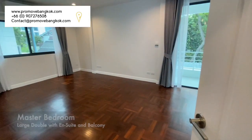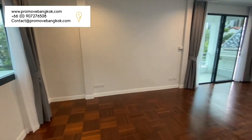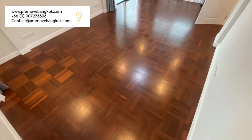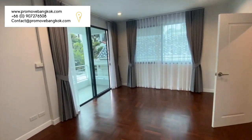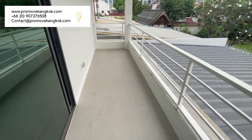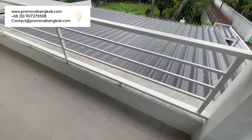We now lead into the largest of the bedrooms, which is the master room, with once again a big, bright open entrance and abundance of space for a large king-size bed with mattress and storage wardrobes. It again has its very own large balcony with unblocked green views of Ari in the distance and the south. It is absolutely stunning. There's plenty of space for a coffee table and chairs, and would be ideal for a nice beer in the evening or a coffee in the morning.